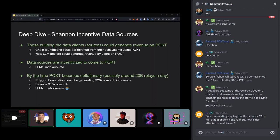That would potentially then signal to other data sources, hey, if I come to POKT and if users start using my data sources, I start getting a reward. So even though they're selling their POKT, that actually plays well into this narrative, because it incentivizes people to come to POKT to monetize their sources.